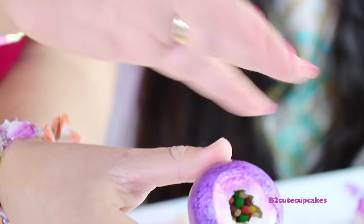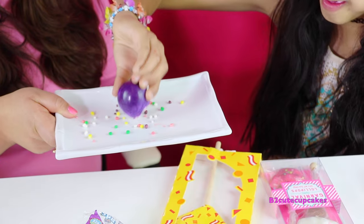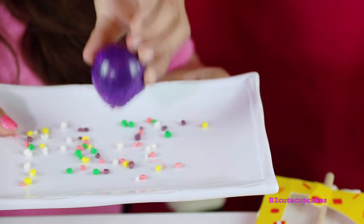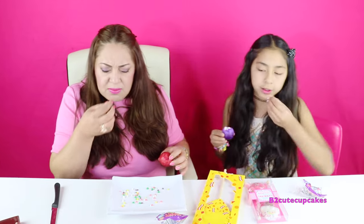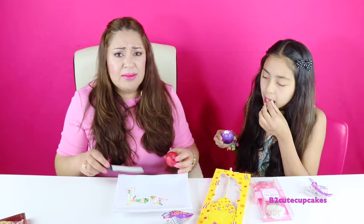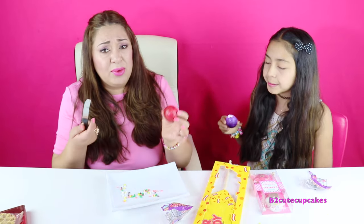Wow, look how cute that is. I mean, get it out. Look, there's candy. Nerds. They're nerds. I want to try them. Oh, they're sour. Yeah, they're sour. Yeah, they're really sour. I'm going to cut mine with a knife.